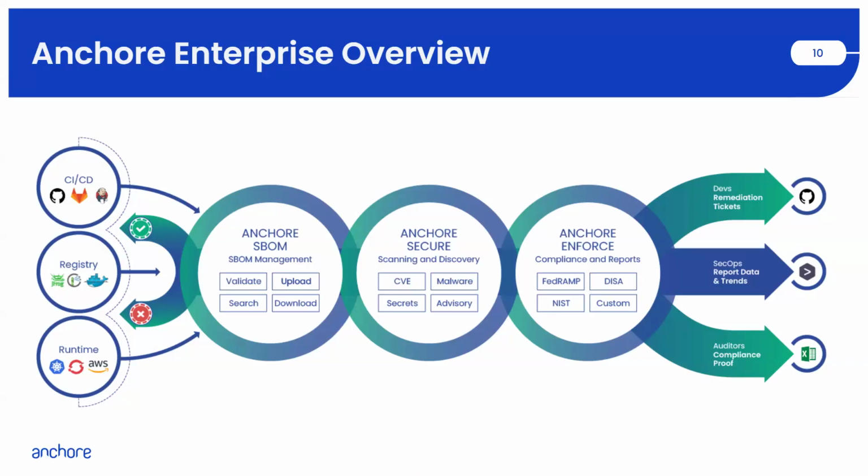Michael then asks, does this replace the current tool setup of Syft and Grype, or is this in addition to those tools? So it is in addition to the tools. I guess that's a good point. We should probably talk about it a little bit, so how Syft and Grype correlate to Anchor Enterprise.